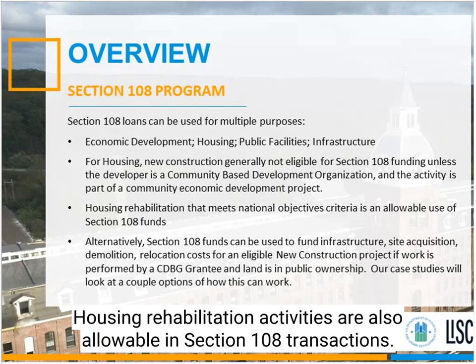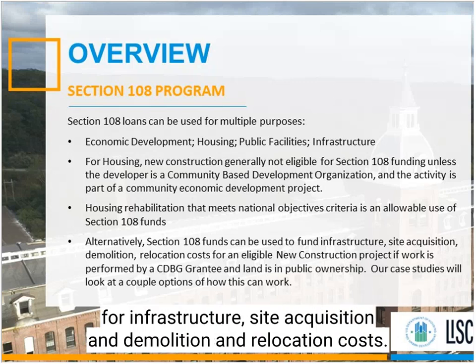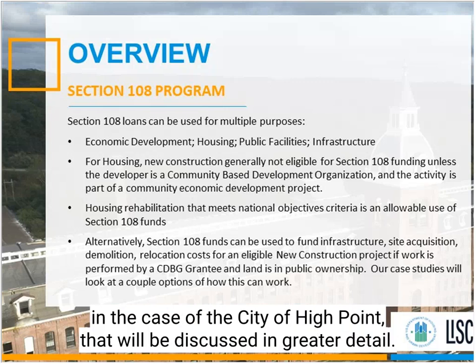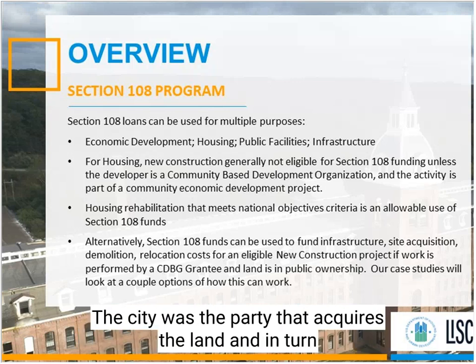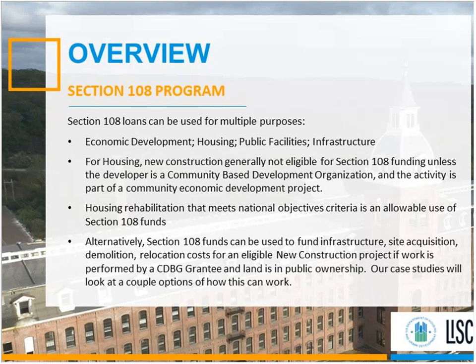Housing rehabilitation activities are also allowable in Section 108 transactions. Alternatively, Section 108 funds can be used for infrastructure, site acquisition, and demolition and relocation costs if the project work is performed by a public entity. In the case of the City of High Point, that will be discussed in greater detail. The city was the party that acquired the land and, in turn, initiated the installation of the site improvements on the property.